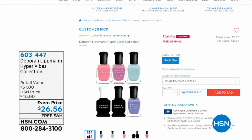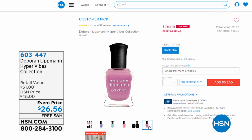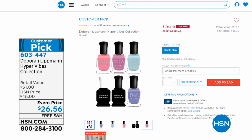Okay. Deborah Lippmann is still to come. I'm so excited about this set because my nails are kind of on rehab. I finally did away with the acrylics. I finally did away with the gel manicures. Well, this is what Deborah Lippmann does. She has perfected the way we get a gel manicure because now it's a healthy alternative.